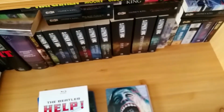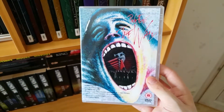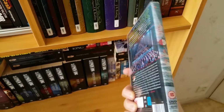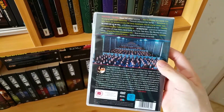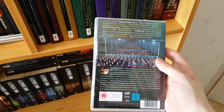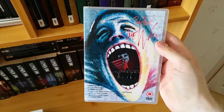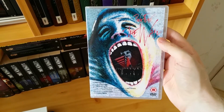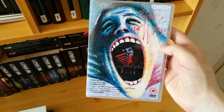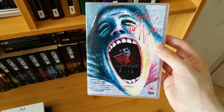Speaking of music films, also picked up another classic, Pink Floyd's The Wall on DVD. This one has never been released on Blu-ray so far. I'm not quite sure why. But the fact that I just bought this probably means that it will be released on Blu-ray, and I'm guessing it'll probably be released in exactly 2 years, because that'll be the 40th anniversary of this album, I think. I think it came out in 1979, so I wouldn't be surprised if we see a 40th anniversary edition in the year 2019.